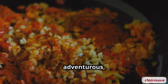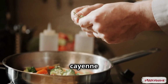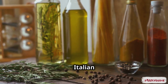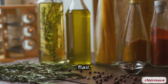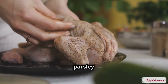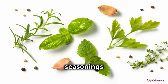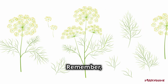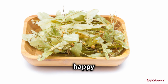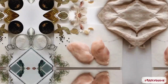If you're feeling adventurous, you can also experiment with other herbs and spices. A pinch of cayenne pepper will add a fiery kick, while dried oregano or Italian seasoning will give it a more Mediterranean flair. And for a touch of freshness, try adding a tablespoon of chopped fresh parsley or chives. The key here is to taste as you go and adjust the seasonings to your liking. Remember, there's no right or wrong answer when it comes to flavor. Once you're happy with your spice blend, give everything a good stir until it's well combined.